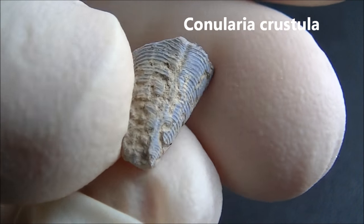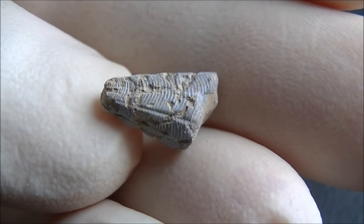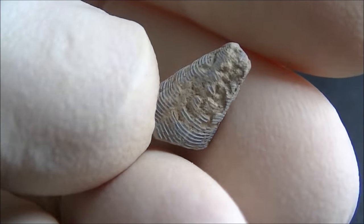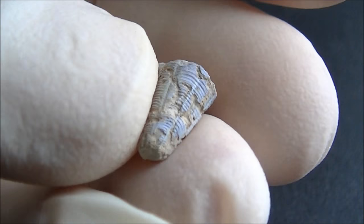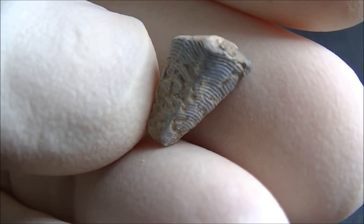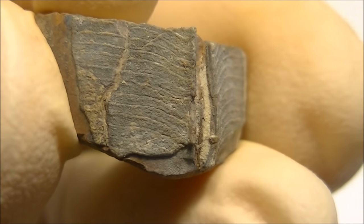Conularia is a strange creature with debatable classification. It has a pyramidal form. The tip was attached to the ground and the wider side had tentacles. It has an unusual rectangular symmetry. That's a similar creature, Paraconularia.